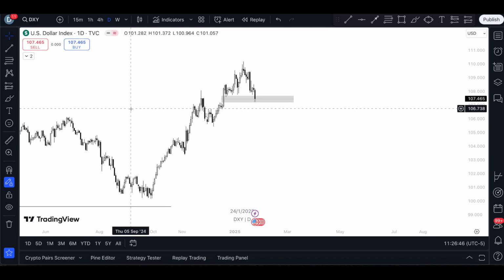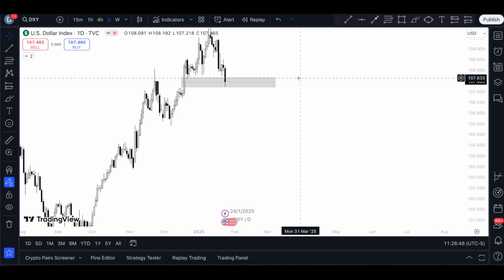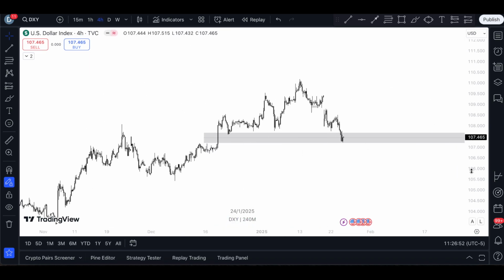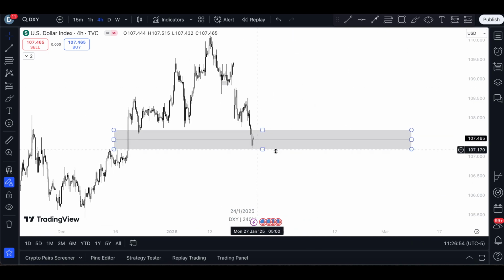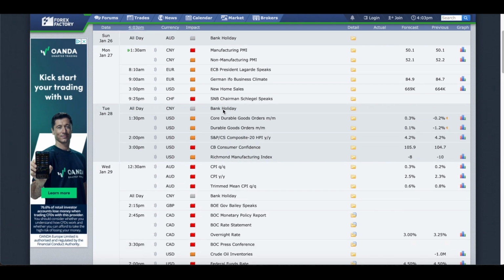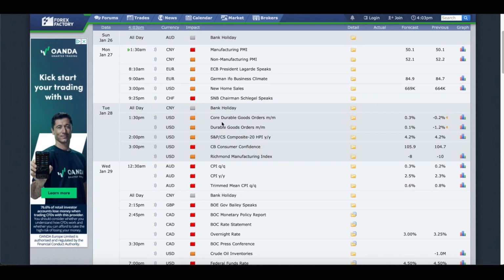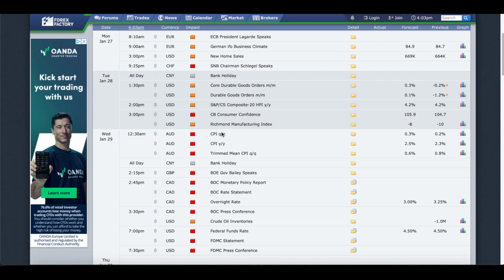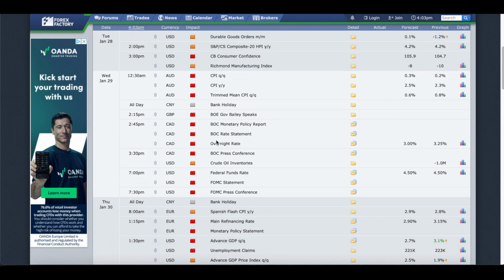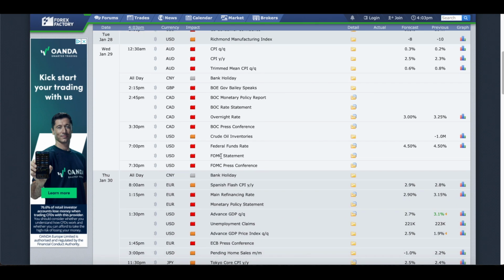So cool. I think the short-term game plan coming into this week specifically is waiting for price to just react from here. Now, if we quickly look at the economic calendar, not much happening on the Monday. CB consumer confidence on the Tuesday. Come over, we have the FOMC this week, which will be the main mover of the week, which is on the Wednesday. And I believe will make things very, very clear. It's the first FOMC of the year.